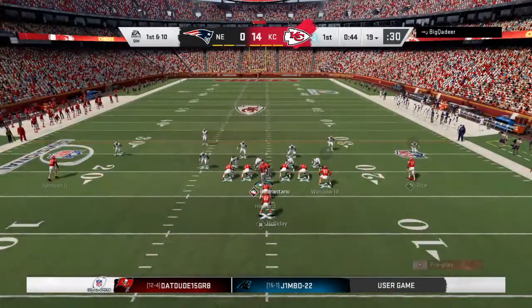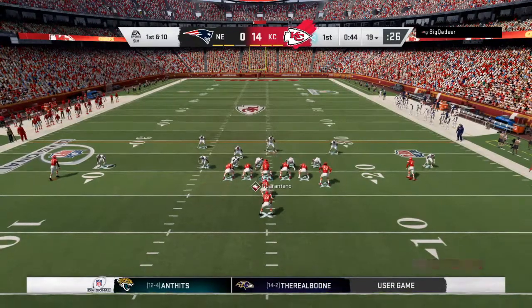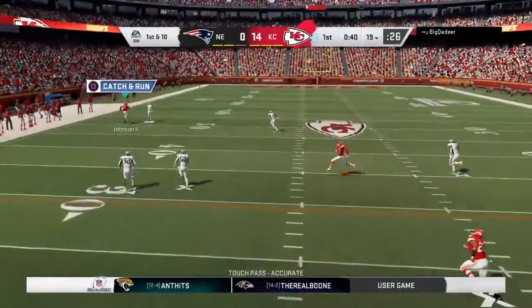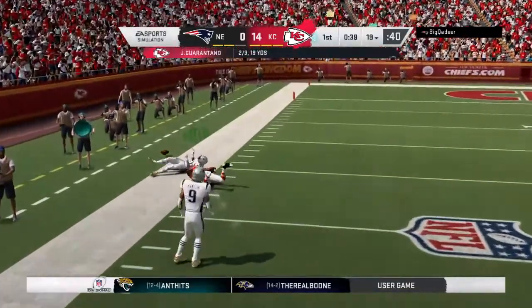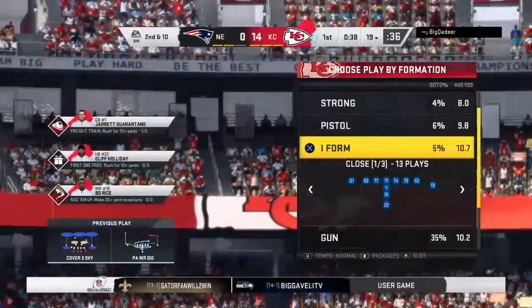The Chiefs offense about set to begin this drive. They've got things going their way early. 14-0 lead and the football. 1st and 10. He's going to air one out. And that is incomplete. Took a shot there on first down, but he couldn't reel it in.